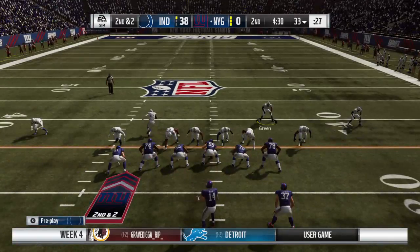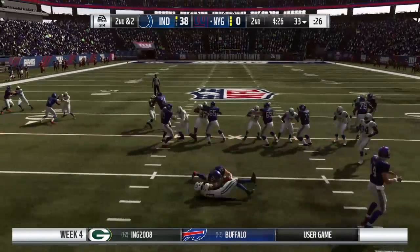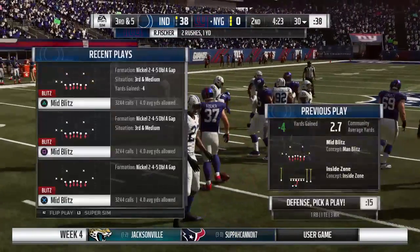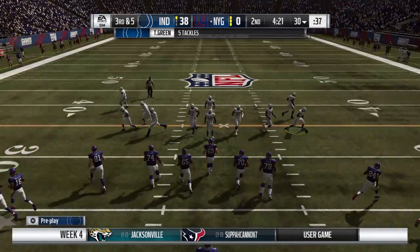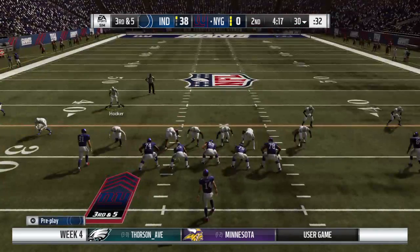Now let's go. 3-19. From the shotgun now. Here's an inside give. Trying to keep those big legs churning, but he's going to go down in the backfield. That'll be a loss of 4 yards on the play. And all of a sudden here, it's 3rd down.